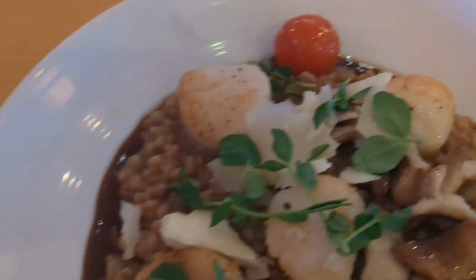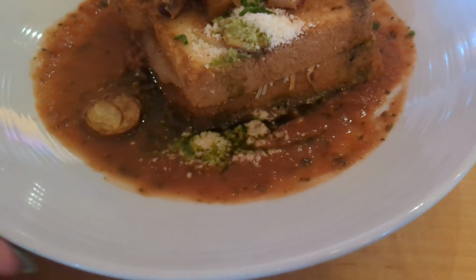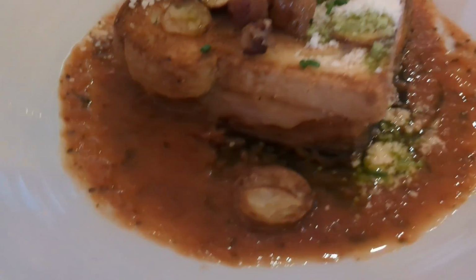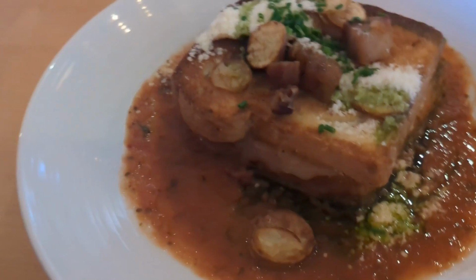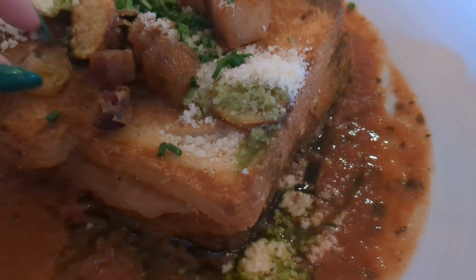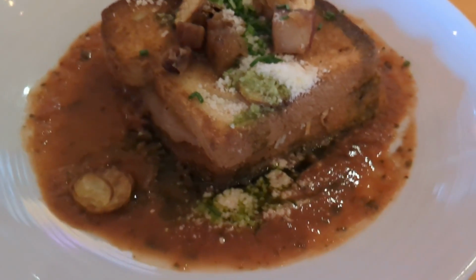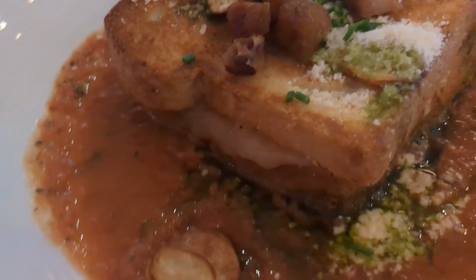And Emma got the very famous knife, spoon, and fork grilled cheese. You need all of those things to eat this, apparently. It's a huge grilled cheese soaked in this beautiful tomato soup. There's cheese on top, little crispy potatoes, and there's pork belly to it as well. Looks absolutely to die for, and hopefully the soup will help Emma's voice.